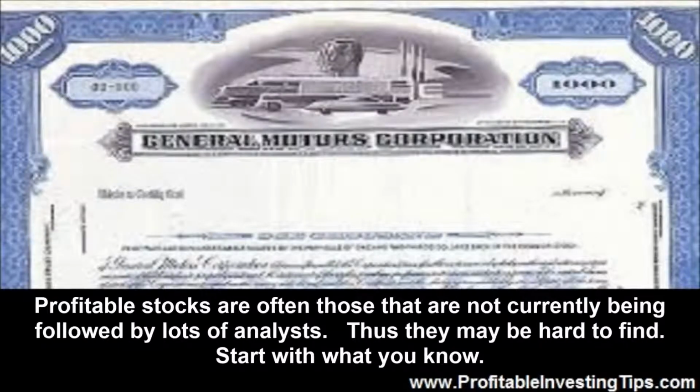Finding stocks. Profitable stocks are often those that are not currently being followed by lots of analysts. Thus, they may be hard to find. Start with what you know.